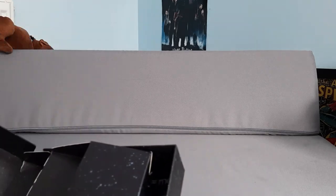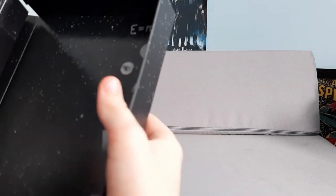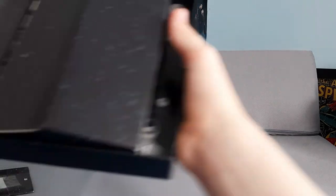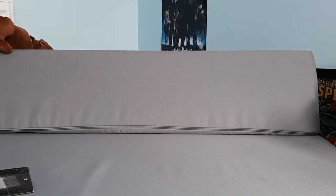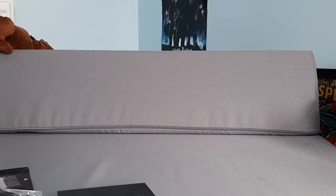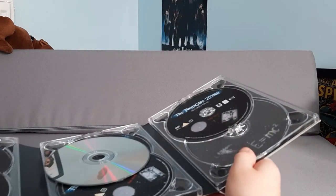I'll put that to the side. Yeah, this is just pointless. I don't know why this is here. Just a cool little pop-up thing. I don't know why. Anyhow, and then in this other box, we get the discs, all 6 of them. And one broken one for me.